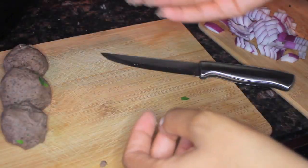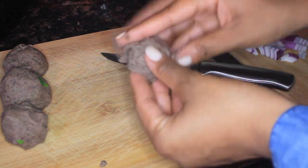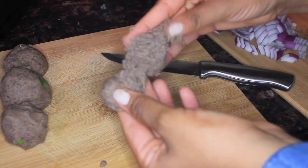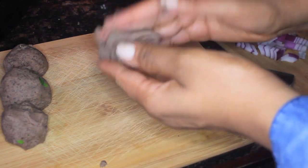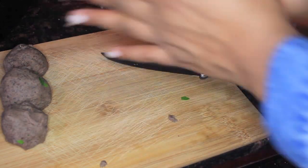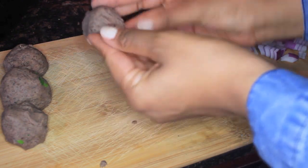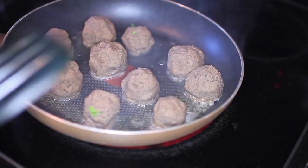And then you want to take the black bean mixture and form little balls. And once all of those are formed, you are going to heat them up. So you just put a little bit of coconut oil or olive oil on the pan, and you can start cooking them on medium to high heat. They don't need to be cooked long, just about 2 to 3 minutes on each side.